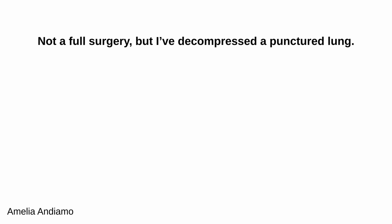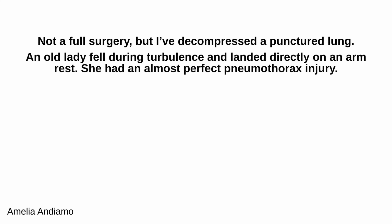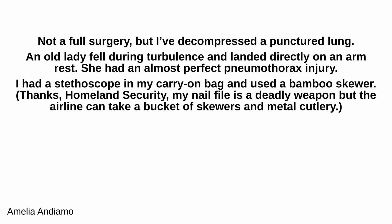Not a full surgery, but I've decompressed a punctured lung. An old lady fell during turbulence and landed directly on an arm rest. She had an almost perfect pneumothorax injury. I had a stethoscope in my carry-on bag and used a bamboo skewer.